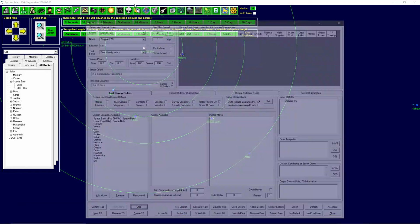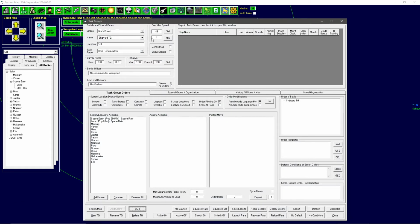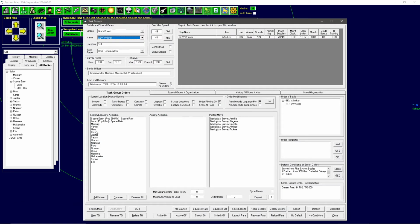Right. We were going to get the Whisker to survey Mars, just to see if there is anything on Mars. And can I bump you up? Is there like a reorder thing? I feel like there ought to be. Can't see it. Don't want to spend ages here. So we'll just remove these orders. Whoops. And then tell it to survey Mars. Mars Geological Survey. There we go. Oh, cool. It gives you an ETA here.